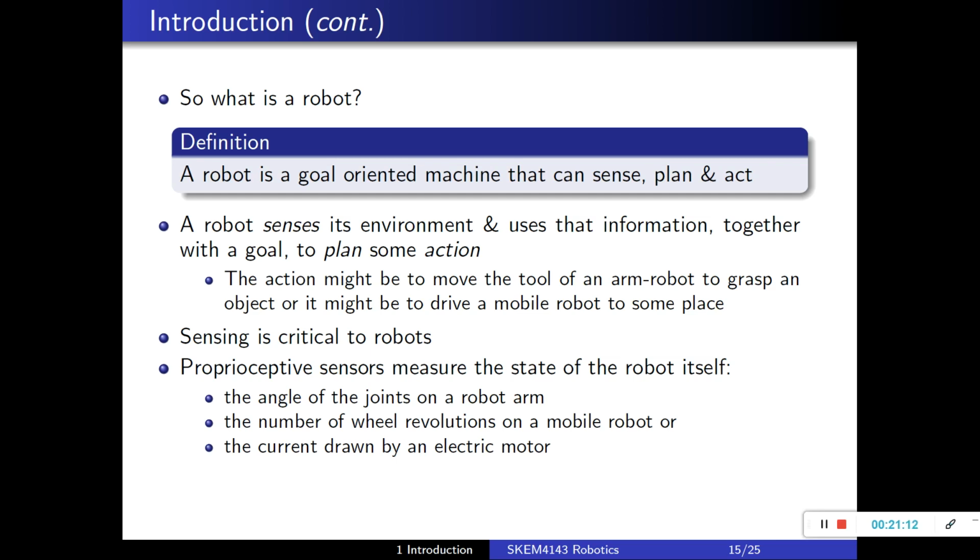So whenever the robot knows that an object is present, it has to plan from its initial position and orientation to the position and orientation of the picking pose or picking motion. So it has to plan how it should move from A to B in order to pick an object. So therefore, sensing is critical to robots. You need sensors to give information to the robot of how things are.